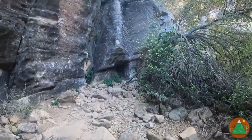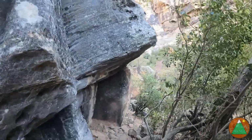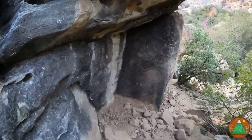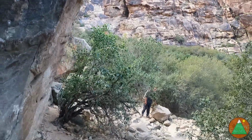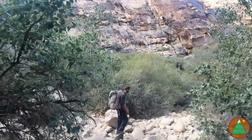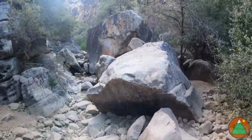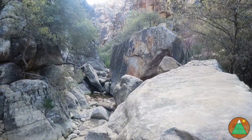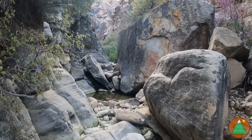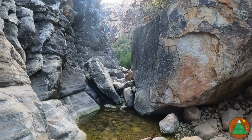So we're along this cliff band, which appears to be the way to go. Oh, there's a cool pool here. Yeah, so it looks like we go around to the right, but let's check it out. Yeah, the water's super stagnant, so pretty gross.